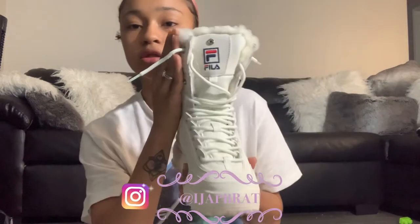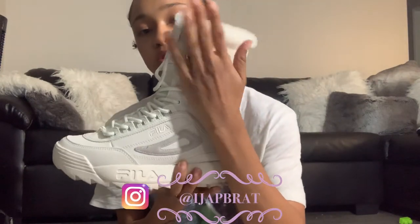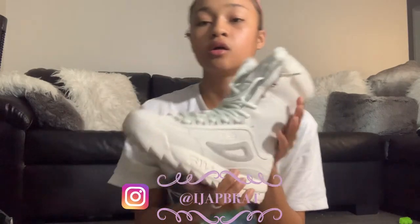I got some Filas, and yeah, I've been wanting some of these shoes without this part. So just imagine this part. Now let's cover up this. So just imagine this part right here without the, you know, the ankle boot part. And I found these in some boots, and they're so cute.